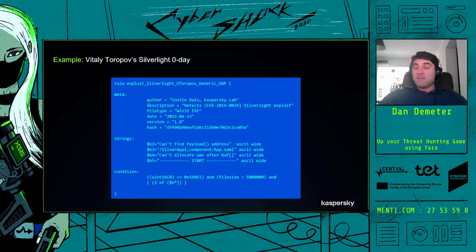So basically in the meta section, we see that he added his name, he added a description of which files this Yara rule matches, and which hash he started from. That's pretty important because you can go to VirusTotal, grab that hash and analyze it, or you can go to your private virus collection and analyze it. There are some strings and there's a condition here. I will explain the condition a little bit later, but this is a pretty good Yara rule.